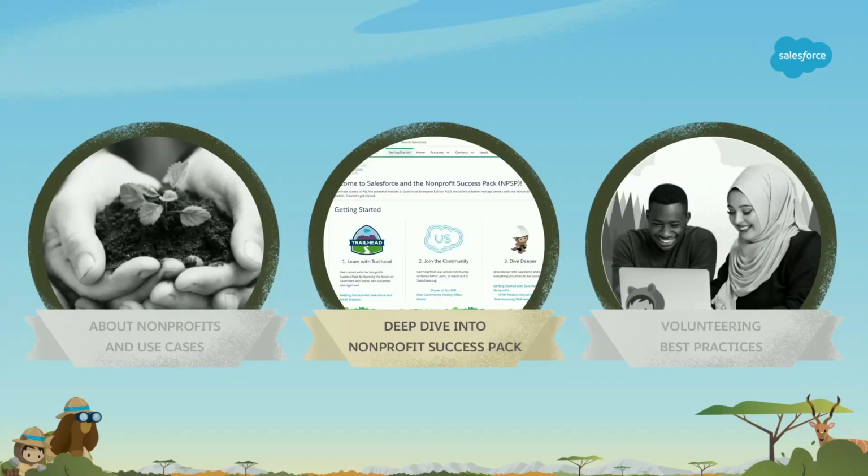So I'm going to turn it back over to Mark for a deep dive into the Nonprofit Success Pack. All right, I know you've been waiting for this, and hopefully Jason has inspired you with some great stories of how nonprofits are actually using Salesforce. But let's dig into the NPSP, and I'm going to get under the hood. I have an NPSP org, hopefully still there behind the scenes, which we're going to look at.